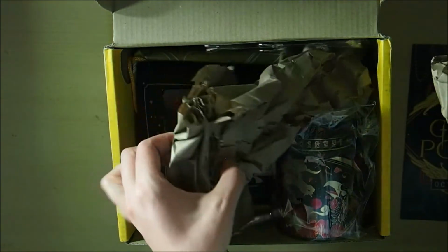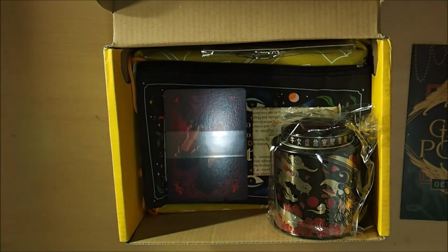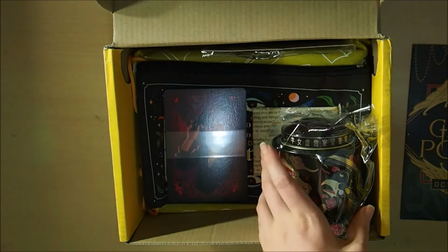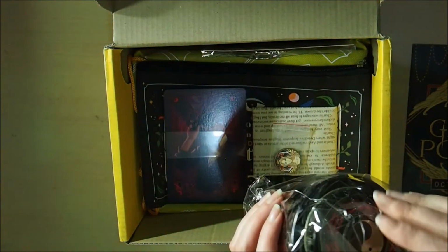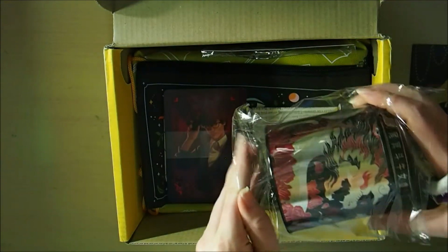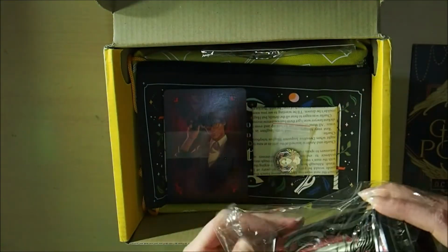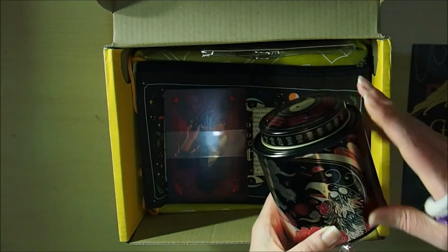So we're going to pull out our little paper areas, and we're going to put that here. So I guess we might as well start with this item. What is this? It's a metal tin, I know, that they said they'd be including, but I thought it might have been like a bookish tin again.